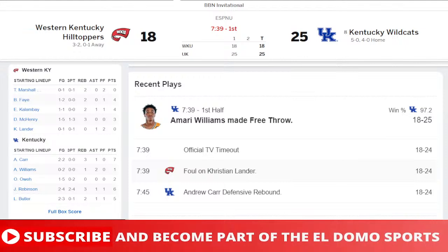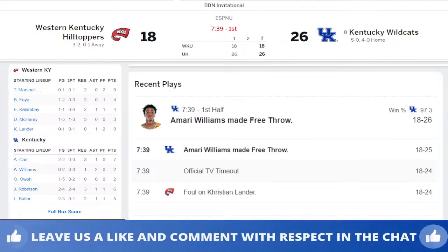He has led or tied the team in rebounds in every game so far this season, and the average is just under 11. Flip 7 up, but that's good. And Kentucky leads it by 8, 26-18. Had a 10-point lead earlier. Tops got to find a way to get some buckets. They've had no baskets in the last 4.5 minutes, shooting sub 30% right now.